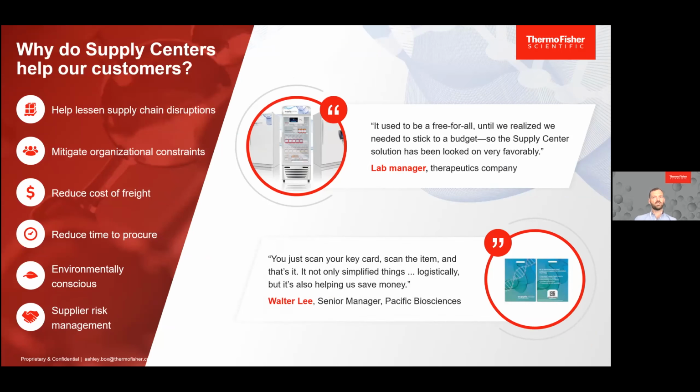So what are some of the benefits of using the on-site supply centers? COVID-19 really highlighted the importance of efficient supply chain management. The supply center can lessen back orders impacting project deadlines or managing complex project needs with uncertain supply. It's also a great tool to mitigate organizational constraints, such as minimizing your time to keep track of project budget and allocation or overcome limited staff to support your research group.